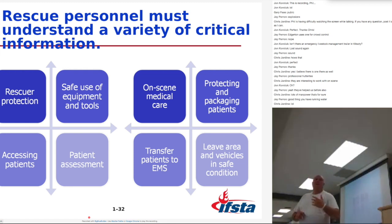So, safe use of equipment and tools. Do you know how to use all that stuff? Can you handle it? The jaws are not light. Make sure you don't put your fingers in the wrong place. It can be slippery. We talk about weather. Being able to hold that properly. If your gloves get slippery and you drop it on your foot, guess what? Now you're a patient.